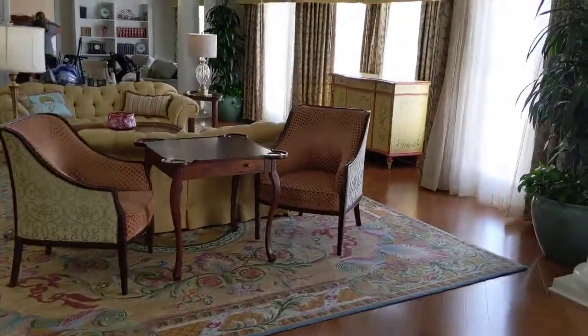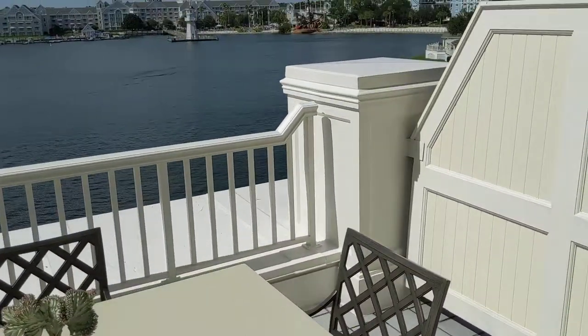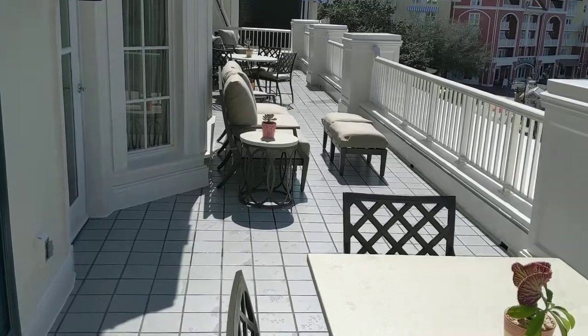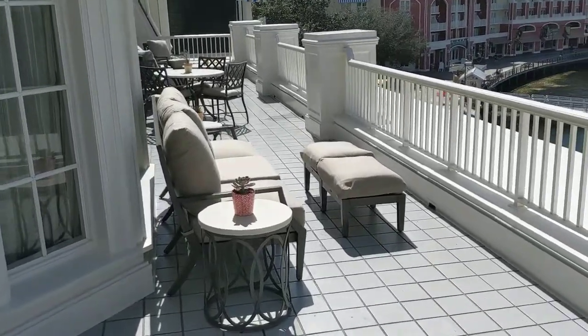Okay, so we'll go out on the balcony in a second. So this is a separate balcony just for this room, although it's part of this. So the balcony has three doors to access it. It's kind of crazy just how big it is. So on the other side of this wall is that guest bedroom balcony. This is the balcony for the presidential suite. It's huge.